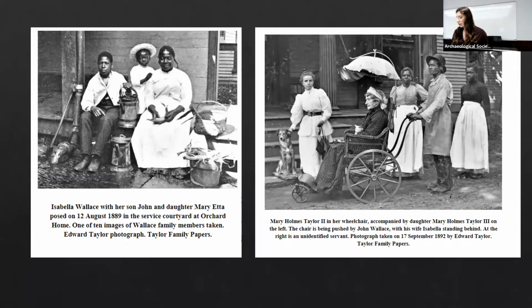Although the enslaved population varied by county and region, between 10 to 15% of the population of most New Jersey counties were enslaved. After emancipation, the Taylors continued to hire African American servants, and some remained present with the family into the early 20th century.